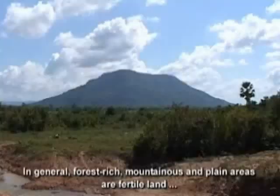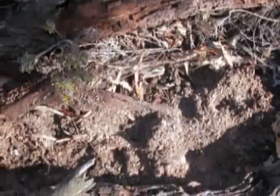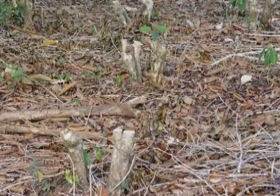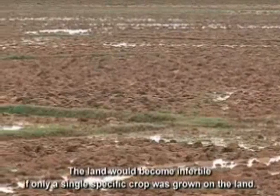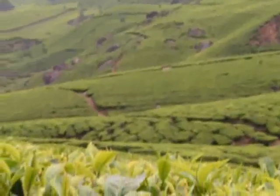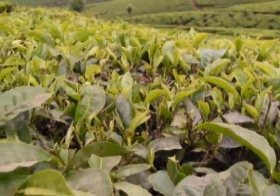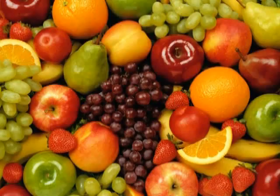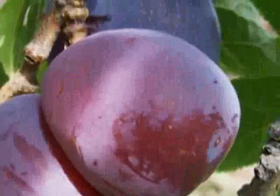Mountain soil. This soil is very rich in remains of dead plants and animals called humus. This makes the soil very fertile. It is found in the Himalayan region and in northeastern parts of India. This soil is very good for growing fruits such as apples, pears, peaches, plums, etc.